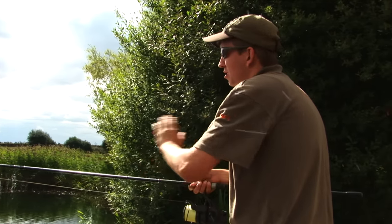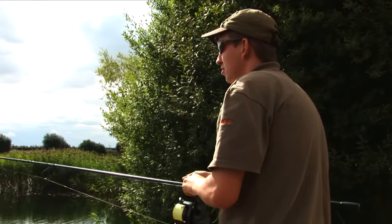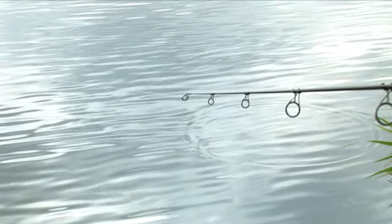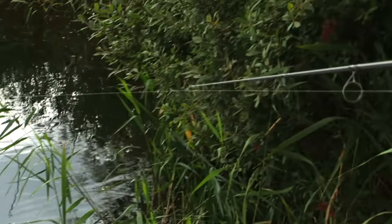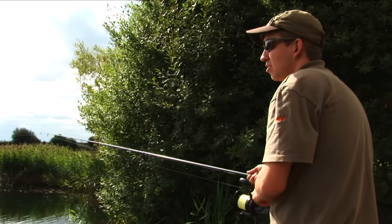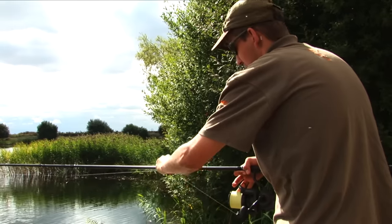The braided mainline is essential whenever you're doing this sort of work, because there's no stretch in the line, so it's allowing me to feel everything. I'm just going to have a little gentle pull back now. Again, I haven't been able to even pull the lead back anywhere else to my left without it just being solid in weed. So the fact that I'm getting the lead to move suggests that it's a lot clearer than anything else I've had. So I'm just going to count the depth.